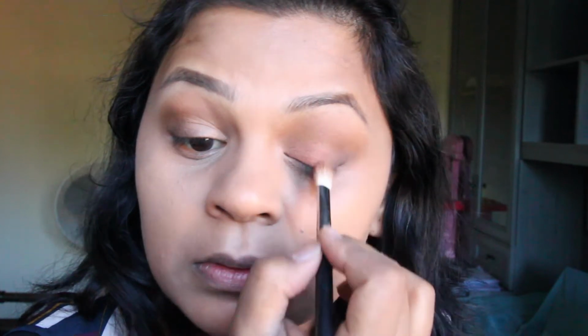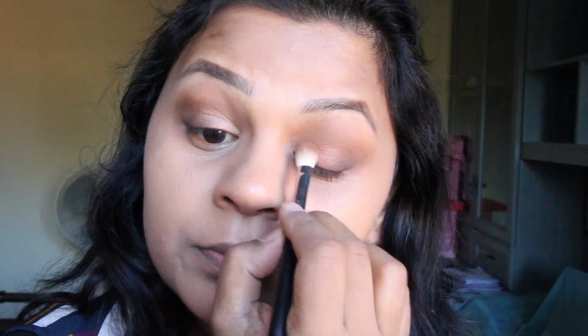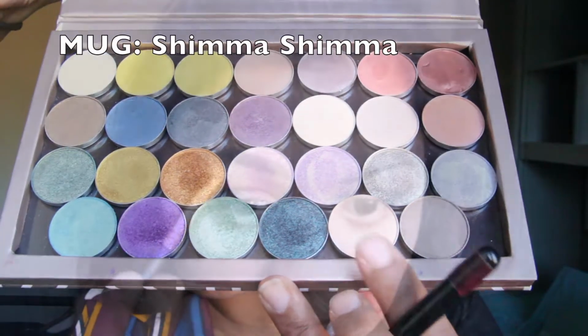Now this blending brush is just giving me a wash of colour. If I wanted a more intense colour payoff, I would have used a flat shader brush, but I like the effect of having this wash of like a burgundy pink on my lid. It's more burgundy than pink, but I like the effect of that, and it blended in really well with Mocha as well. And then I've just gone back in with the pencil brush with no extra product, and just blending in the Mocha and Mango Tango together, and then using a clean brush just blending out the crease.